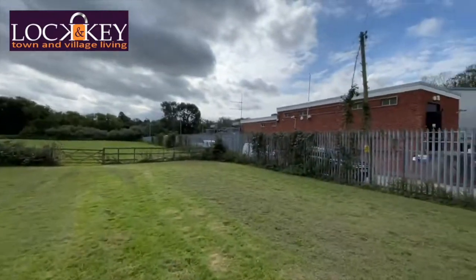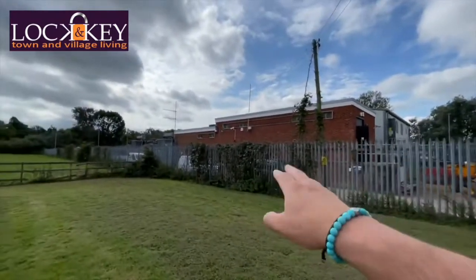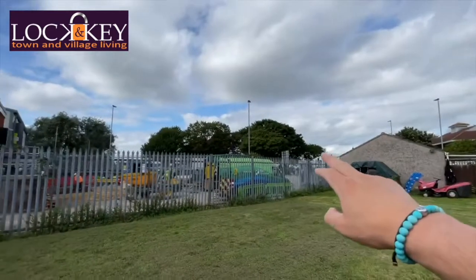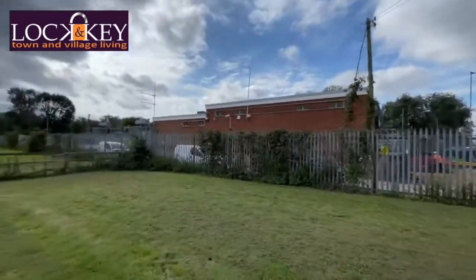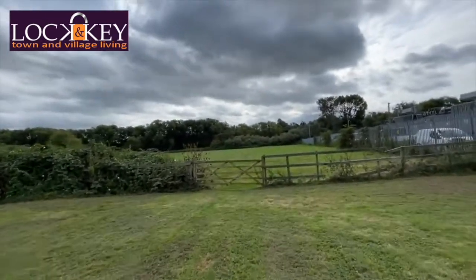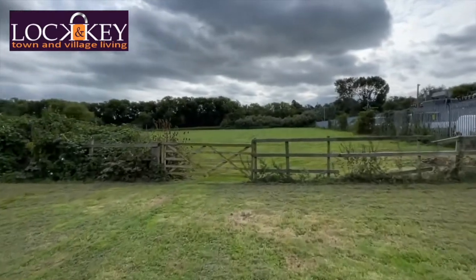So what have we got to the right of it? We've got a bit of noise there. That's the power station, the little substation. The roundabout's over there, so we can't move that. We can't move this. They're not always there making a bit of noise, but they are today. Let's walk out over to the second part of the field or paddock.